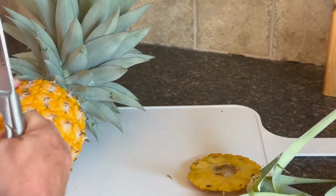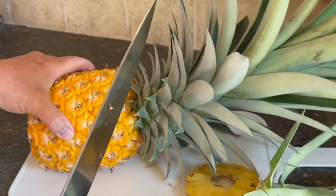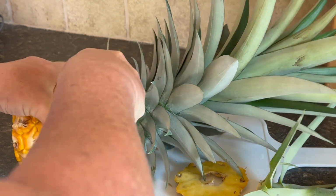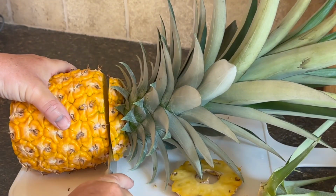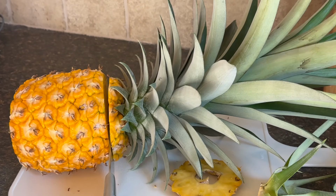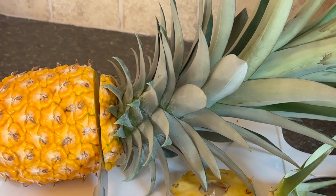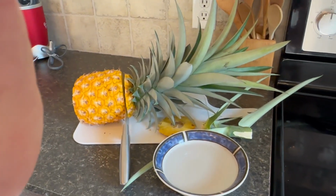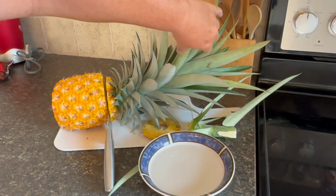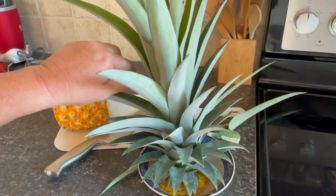And I'm going to cut the top off because I want to save the top to grow another pineapple. So we're going to cut the top off. I'm not going to have much pineapple left, am I? And I'm going to go ahead and stick it in a bowl with some water so that I can go ahead and get this starting to root. So I'm going to stick this. Gotta watch these blades, man. They will flat cut you. I probably overfilled my bowl. Maybe not.